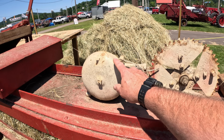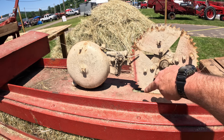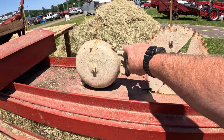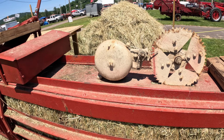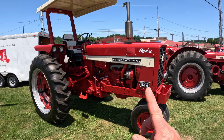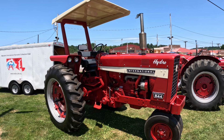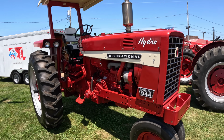And I believe that this bell here on this wheel, of course this wheel measures how long the bale is as it rolls, and it dings the bell when it's time to slide another board in and start a new bale. Really nice 544. It's a gas hydro with an Iron Bull canopy on it. They put a lot of time into this one.